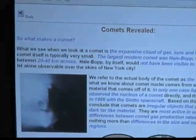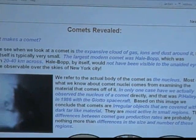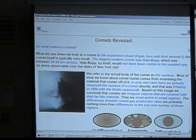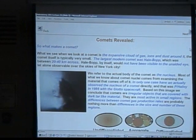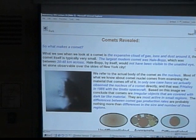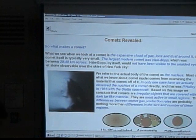Which time have I got left? 10 minutes? Okay. I'm gonna wing through this stuff because what I'm gonna do is give you the web pages. I'll post them and give you the URL. You guys can all go and read these notes as you want.